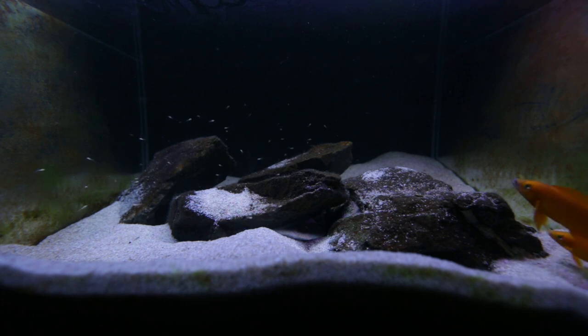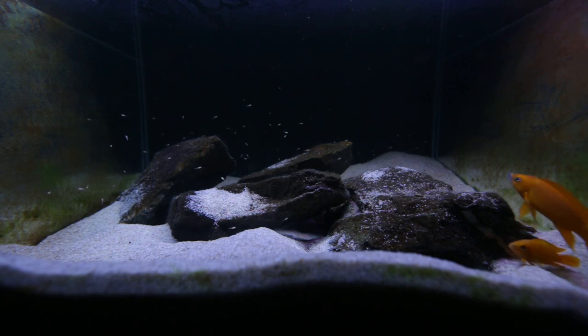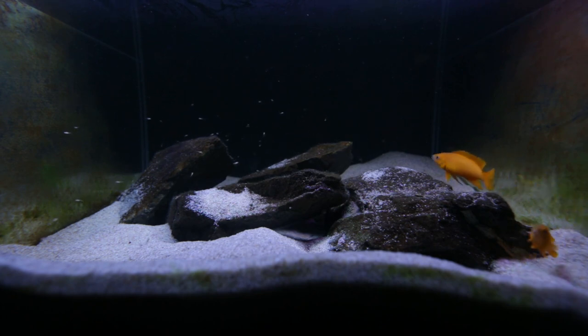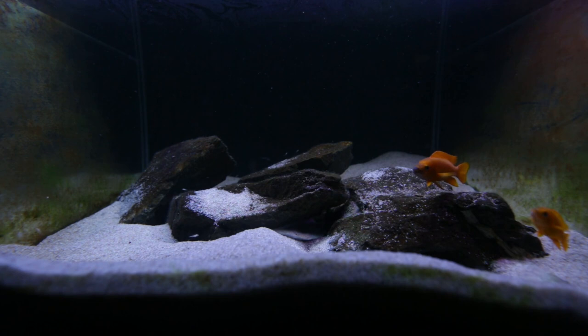So a lot of them, you know, hide in caves, under rocks. They won't come into the water column all that much sometimes. And they prefer to have a lot of rock piles, and the leleupi, for example, like a lot of rock piles to hide in and have that shelter and then spawn as well.